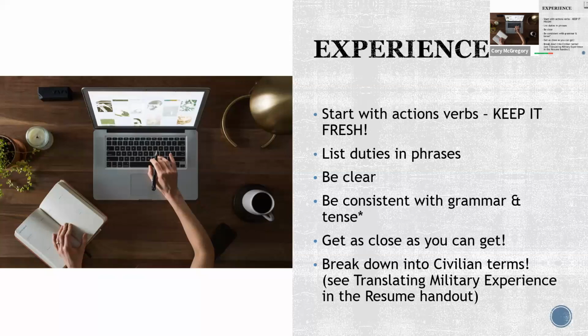Listing duties and phrases. So trying to shy away from more of a narrative format where it's a paragraph. It's crazy. I've seen resumes where it's the same content, narrative versus bullets, comparing them. And the bullets are just so much easier to read, even though it's the same content. There's something about that bulleted form that just makes it easier to scan through.